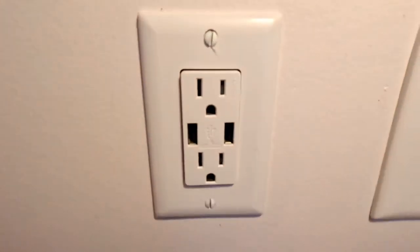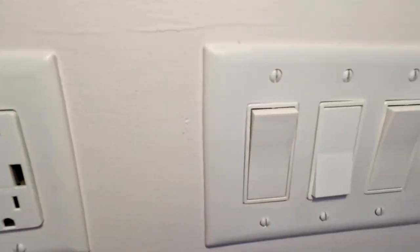The beds have light controls as well as power outlets, both North American standard and USB plugs.